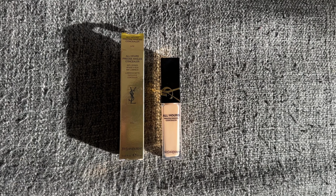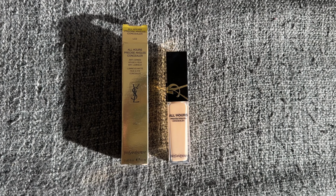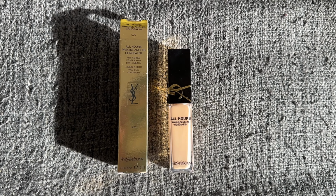We are having the All Hours Precise Angles Concealer, Luminous Matte Face and Eye Concealer, and mine is in the shade LC2. This is how the product looks, and we are actually talking about the jumbo concealer that has 15 milliliters of product, which is amazing because this concealer is proposed to be used all over the face, not only in our under eye area, but practically all over the face.